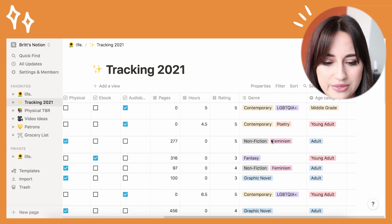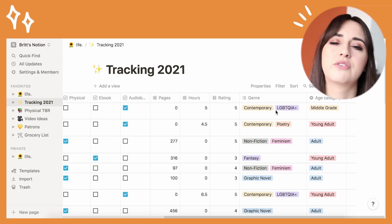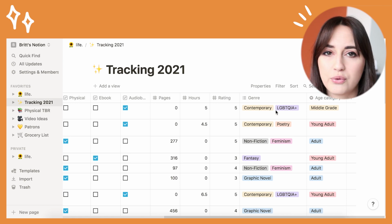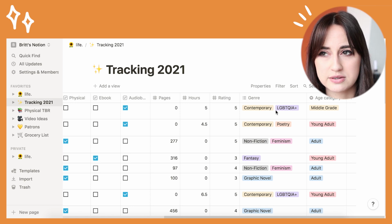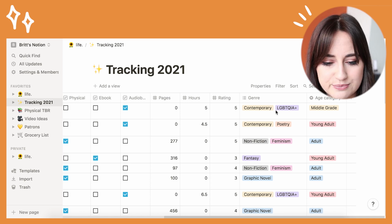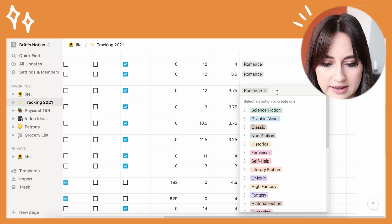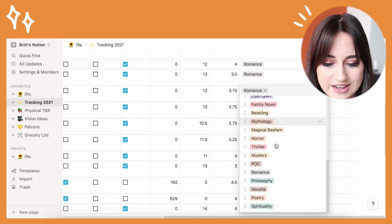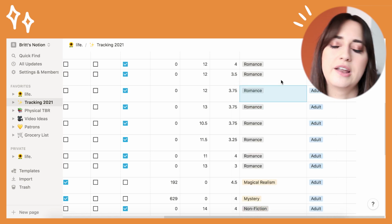And then here I do the genre. I do multiple genres, but if by the end of the year I'm going to be doing an overview of all the books that I read and all these genres, I will choose the most overarching genre. So yeah, I just have a lot of different genres to choose from. The good thing is here I have all of my different genres that I can pick from, and I just use all of it that has to do with the book.